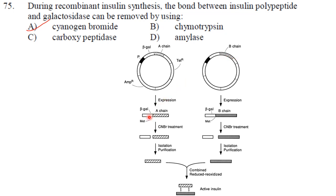Upon expression you get a fusion protein, that is beta gal attached to A chain and beta gal attached to B chain. Then you do CNBr treatment. So in CNBr treatment, the beta galactosidase part of the protein is cleaved off and discarded. CNBr is cyanogen bromide. Then you isolate and purify the A and the B chain, combine them, reduce and reoxidize, and the disulfide bonds form, and the usual human insulin has been made in the bacteria.